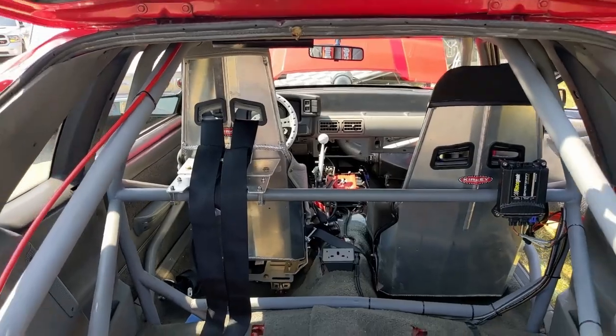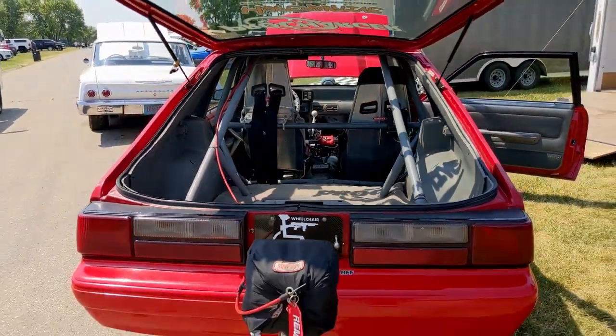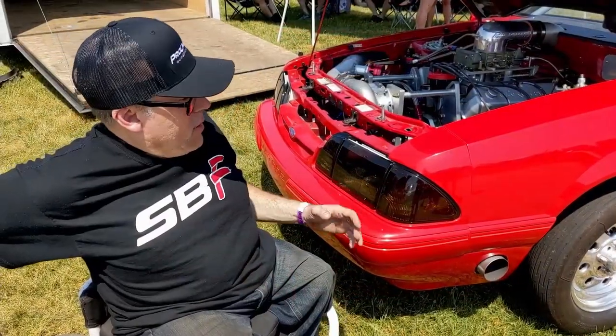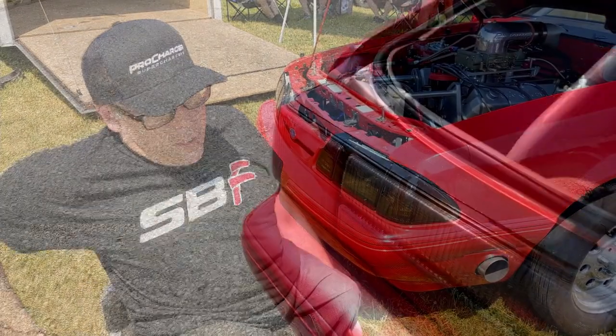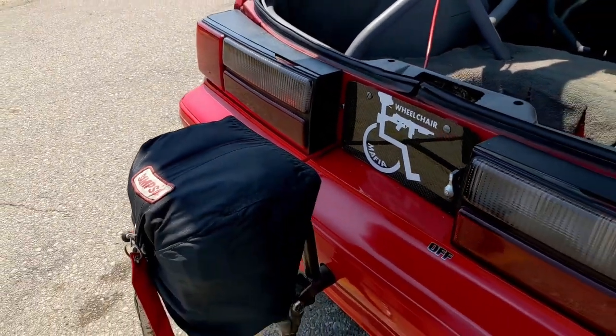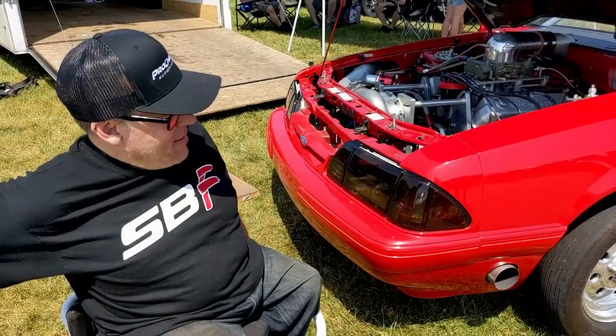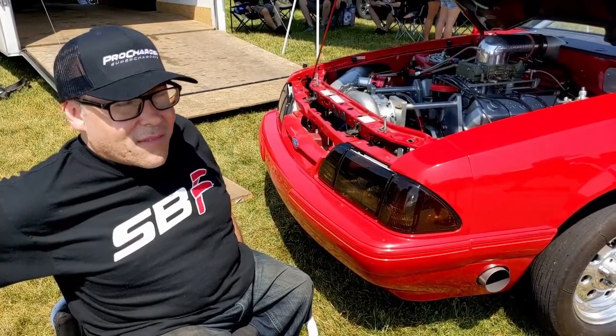And this is your first race out with the car? Yeah, after 12 years. It sat for 12 years. It was a nitrous car before, and I changed it all over. It was a long process, but it's a ProCharger car now. Awesome, man. Well, good luck out there. Thank you. Hopefully we do good. Yeah, we'll see what happens out on the track. Yep, thank you.